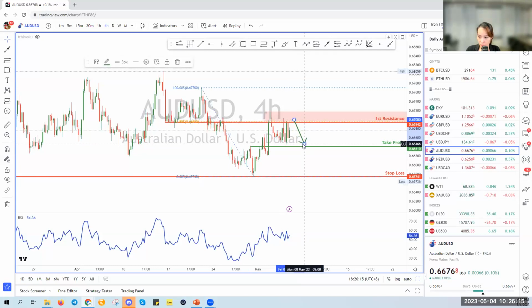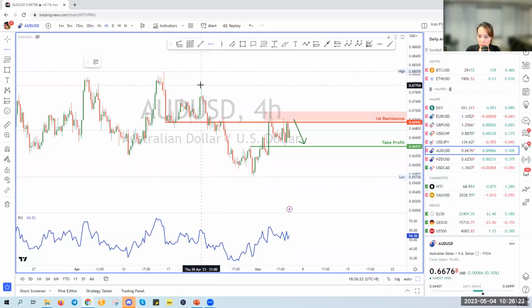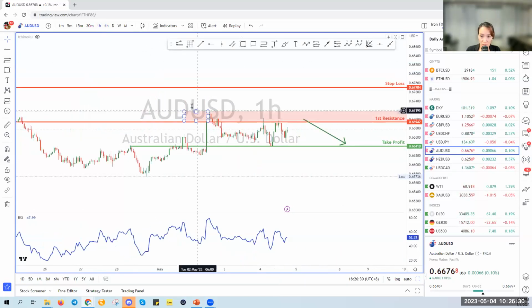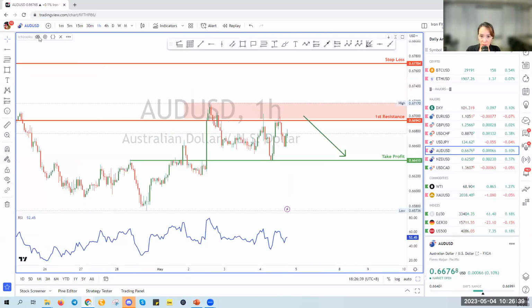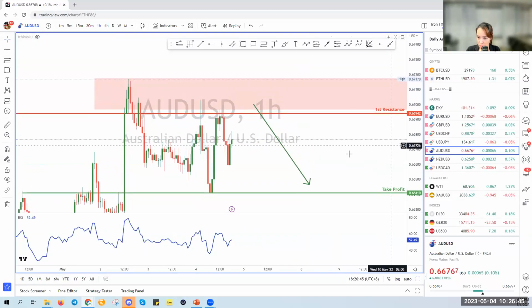I removed the stop loss here if you want, and the stop loss you can put here as you want. Okay, let me zoom into H1 to see if there is any divergence here. There is no divergence here as well, and again, no Ichimoku curl. We zoom in and see.